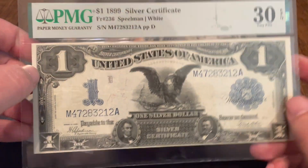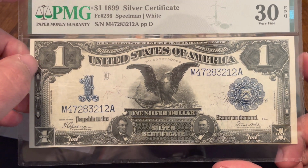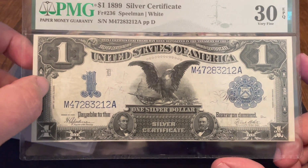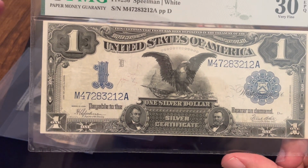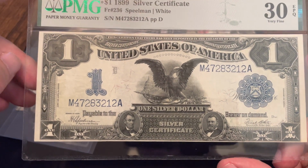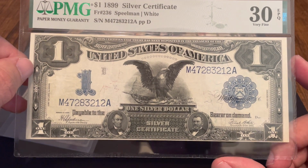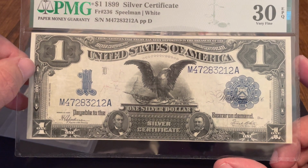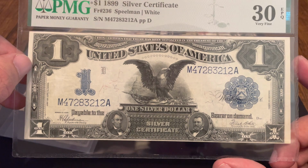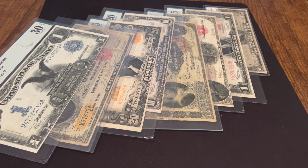This particular note, you can find these in poor condition, very cheap, very frequently. You want to get one that's a little bit nicer. What do you have to pay for one that's a little nicer? A mere 170 bucks. That's it. These are really nice looking notes. Like I said, to find them in nice shape, you have to pay up for them, and paying up is only $170. Get these before these are $200, $300, $400, because yeah, that's what I could foresee those easily.